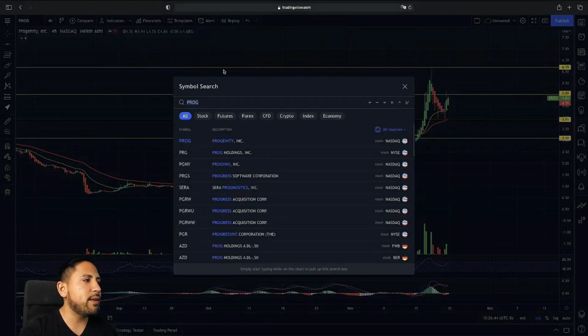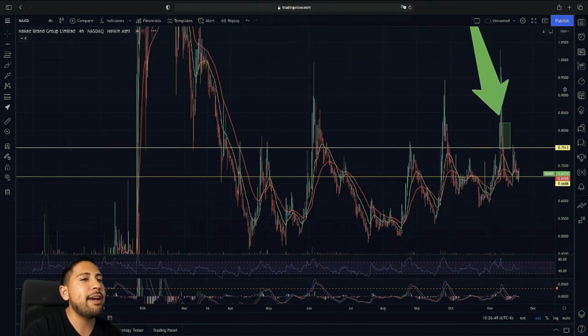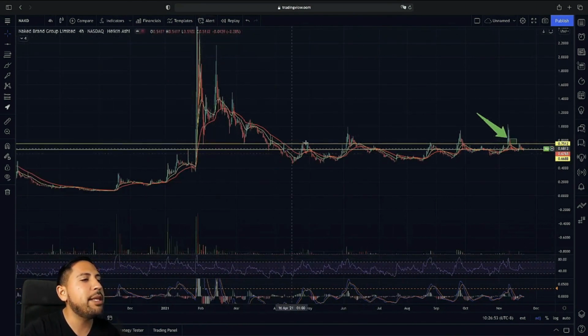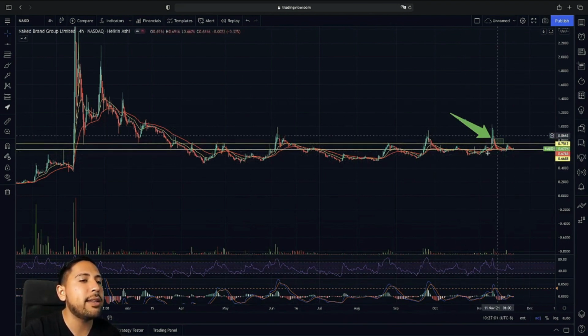Now, the next one I want to go over with you guys here is NAKD. A lot of people are curious if we're going to possibly break out of this consolidation that we have been having for quite a while. We had this major breakout previously, and we have been overall selling off, but we have been sideways for quite a while, looking to see if we can break out of this consolidation.